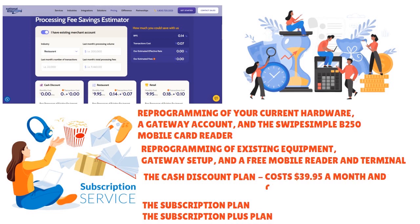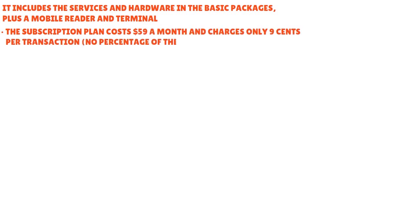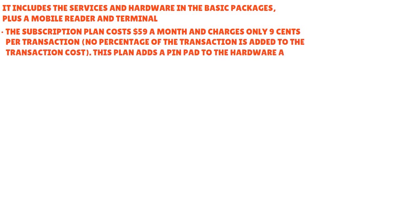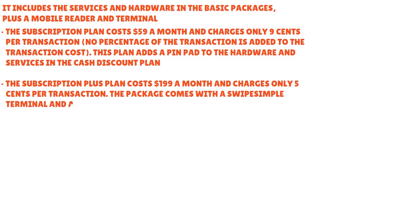The cash discount plan costs $39.95 a month and charges nothing over the interchange rate. It includes the services and hardware in the basic packages, plus a mobile reader and a terminal, of course. The subscription plan costs $59 a month and charges only 9 cents per transaction. No percentage of the transaction is added to the transaction cost. And this plan adds a PIN pad to the hardware and services in the cash discount plan. And you also have the subscription plus plan. This will cost you $199 a month and charges only 5 cents per transaction. The package comes with a Swipe Simple terminal and an automatic terminal upgrade every 2 years. So this is kind of cool.